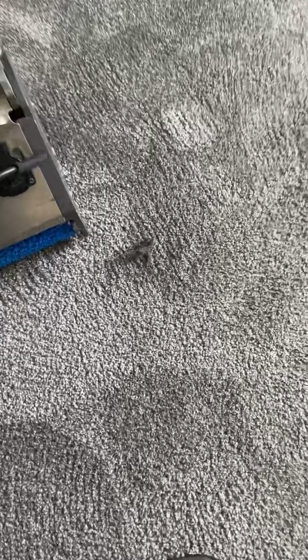You can see we're just ready for rinsing. See the hair that's come out. So you think with vacuuming it gets it out, but it doesn't.